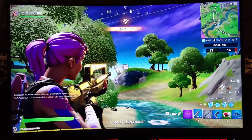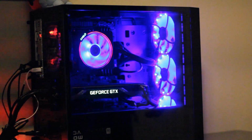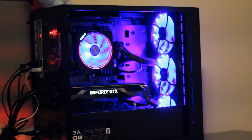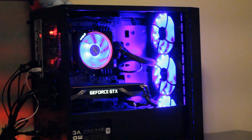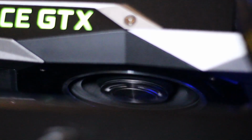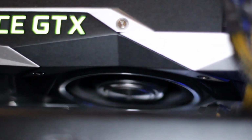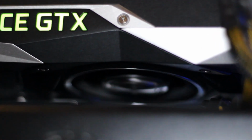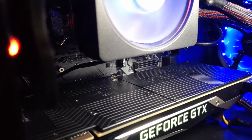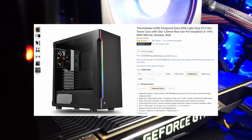Anyways guys, that is my video about my current PC. I don't really have the budget to improve this right now, but there are definitely areas of improvement. Let me know in the comments what you think, but here's kind of what I think. RGB RAM would be cool, but not really necessary. Better fans would be nice, as well as RGB fans so I can change the colors. Maybe a different case. This Thermaltake case is pretty nice, but it is very basic and box-shaped. The Thermaltake H200 is a pretty attractive option.